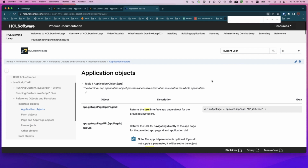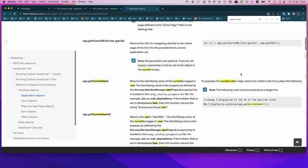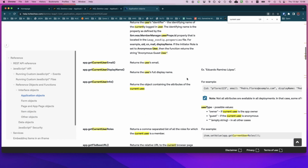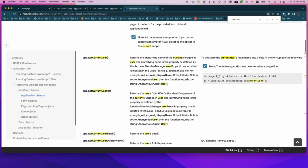And current user, show me current user. Get current user info. This one, application get, returns the identifying name of the currently logged user. You see, really one line. Copy, and specify it into the properties field where I want.